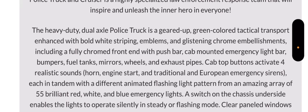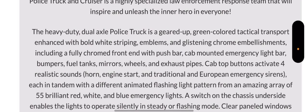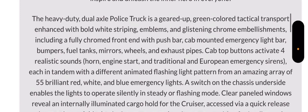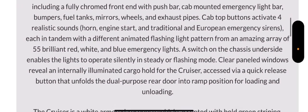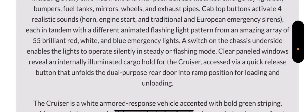Unleash the inner hero in everyone. And now Hess has gone full-on emergency services here. Now Hess has their own full fire, EMS, and police force, and even their own tow truck team, and also their rescue helicopter too. So what other emergencies can Hess respond to? Tactical transport and Hess with a bold white driving.